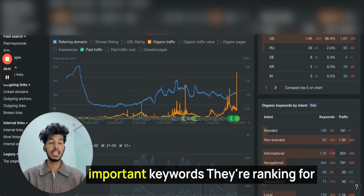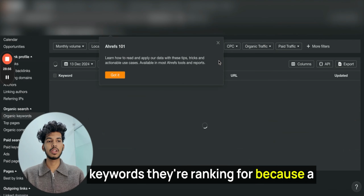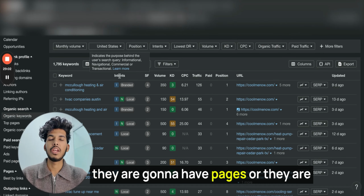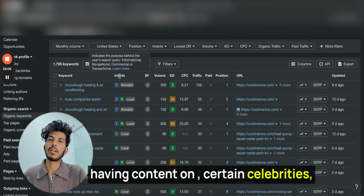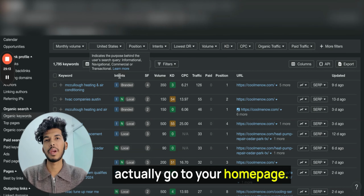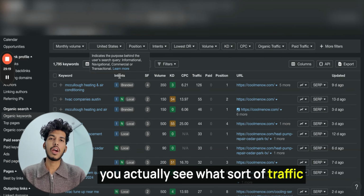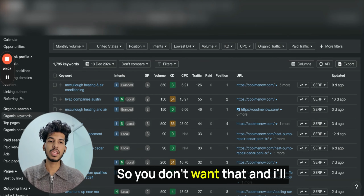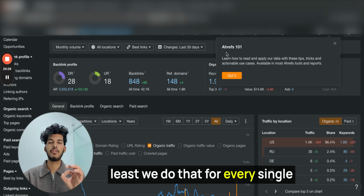Second, which is very important, the keywords they're ranking for. I'll go and see what sort of keywords they're ranking for, because a lot of guest post farm websites have backdoor pages with content on certain celebrities, their net worth and stuff like that. Even though the homepage is about your specific industry, if you actually see what traffic they're getting, it's from those vague keywords. You don't want that, so I make sure I'm checking it. That's very important for me at least. We do that for every single client.